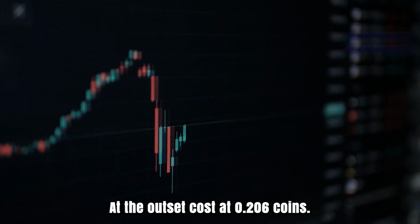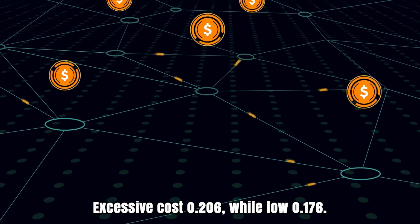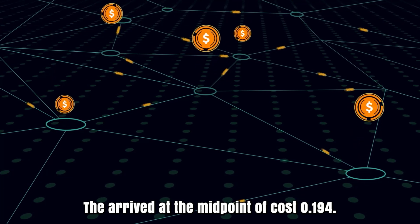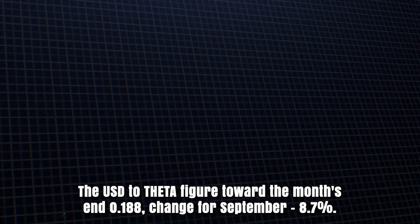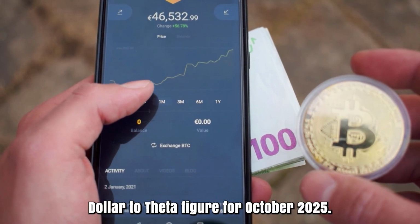US to Theta expectation for September 2025. At the outset, cost is 206 coins. The high is 206, while the low is 176. They arrived at the midpoint of costs, 194. The US to Theta figure toward the month's end is 188. Change for September, 87%.